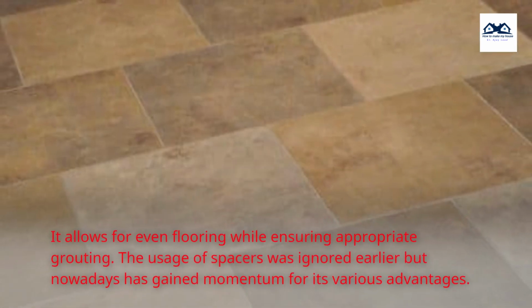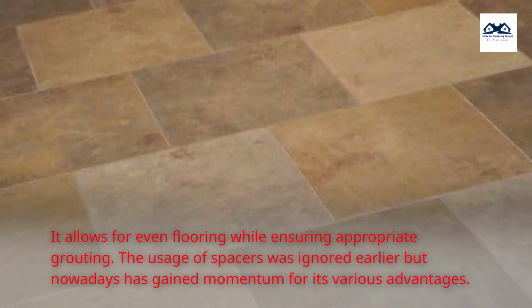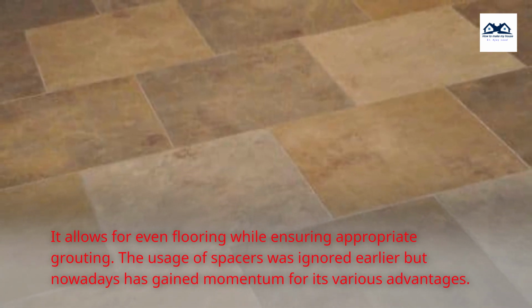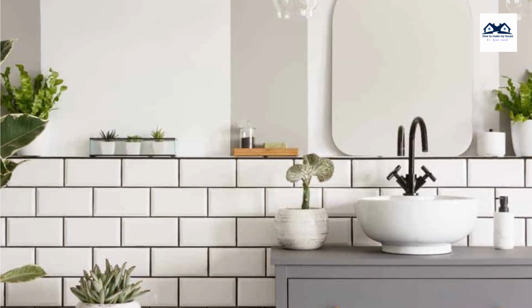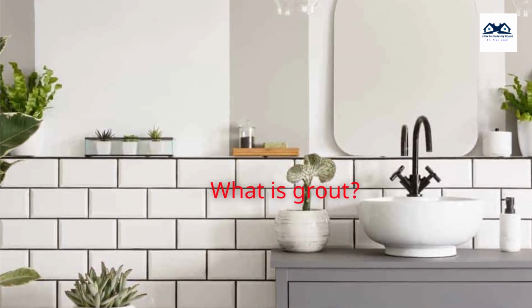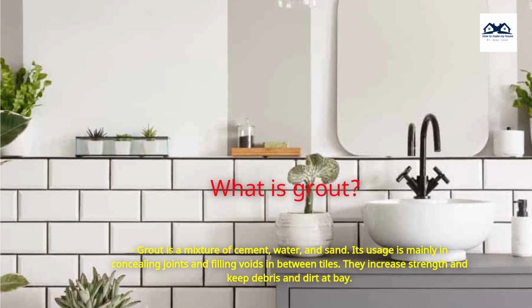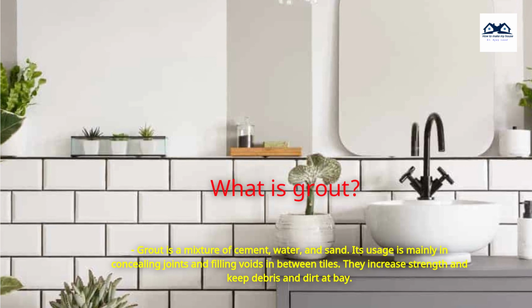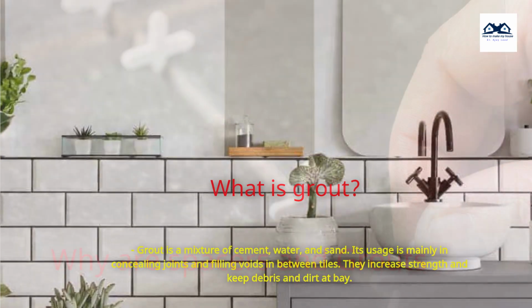It allows for even flooring while ensuring appropriate grouting. The usage of spacers was ignored earlier but nowadays has gained momentum for its various advantages. What is grout? Grout is a mixture of cement, water, and sand. Its usage is mainly in concealing joints and filling voids in between tiles. They increase strength and keep debris and dirt at bay.